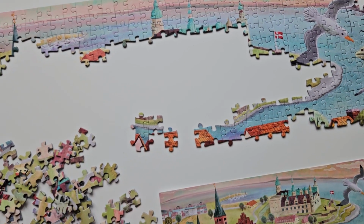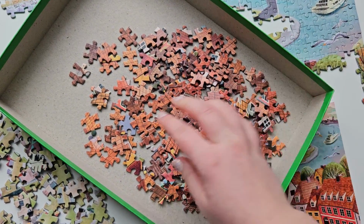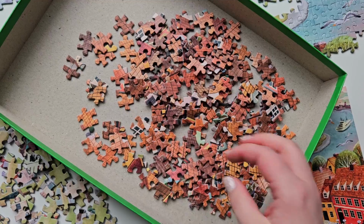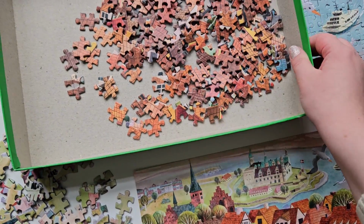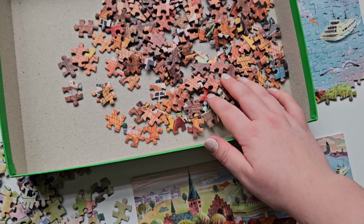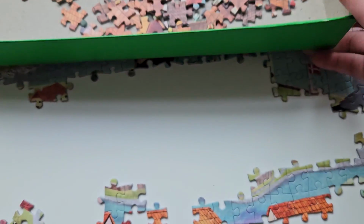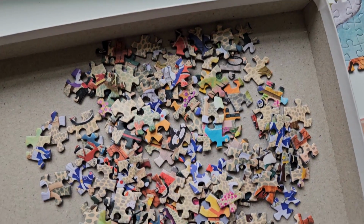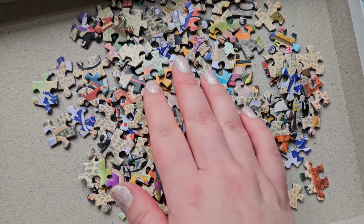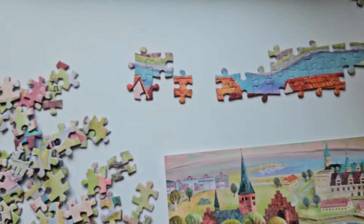Now I have done a little bit more sorting, and first you can see here I have sorted out pieces that are all mostly the roofs, and I actually think this will probably be the last section I put in, but I thought it was just good to get them out of the way, have them sorted. Then I also sorted out all pieces that have these cobblestones, is that what you call it? So these were very easy to recognize and pull out.